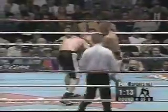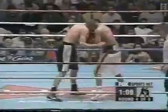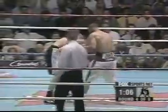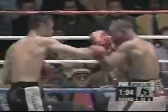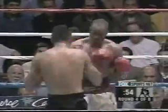Clubbing right hand scores for Gonzalez, and Roberts comes back with the left of his own. He has a tendency, Rich, and he's been paying for it every time he's done it, to kind of drop to his right side and let the left hand come down, and Gonzalez has been nailing him with an overhand right. And that right hand of Gonzalez is pretty quick, too.